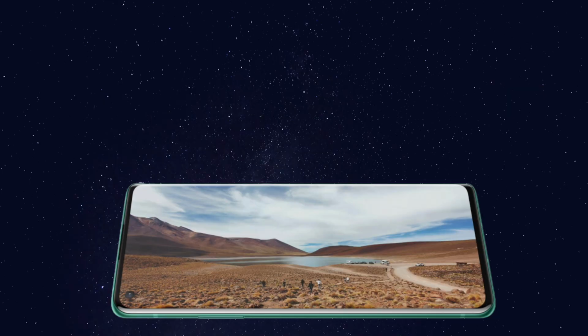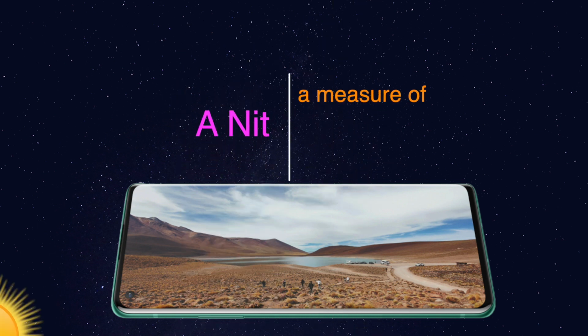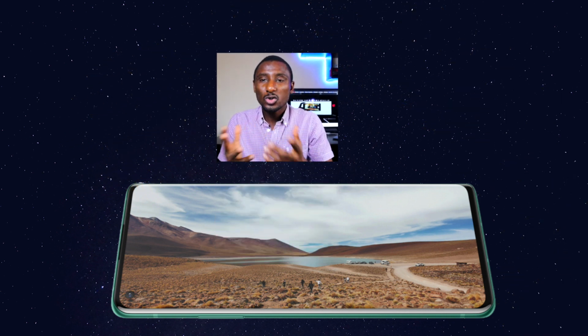In terms of brightness, the OnePlus 8 boasts a peak brightness of 1300 nits. Now a nit is a measure of intensity of visible light. This makes it possible for you to comfortably see what's on the screen even in the sun, and it automatically adjusts the brightness to match the environment.